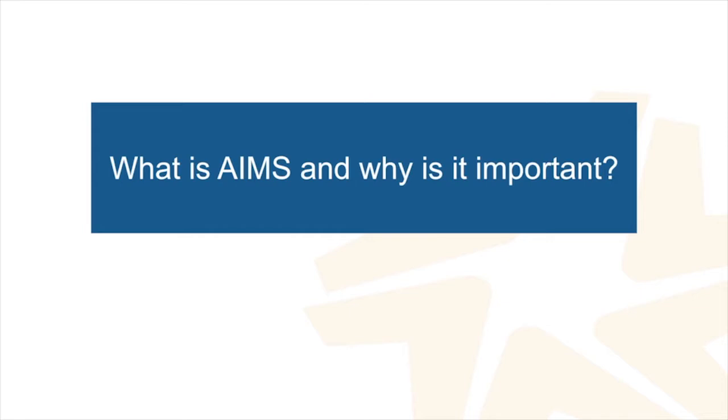First of all, what is AIMS and why is it important? Well, the Abnormal Involuntary Movement Scale, AIMS, is a rating scale that was designed in the 70s to measure involuntary movements known as tardive dyskinesia. TD is a disorder that sometimes develops as a side effect of long-term treatment with multiple medications, including neuroleptic medications. The AIMS test is used for two different purposes. One is to detect tardive dyskinesia, but also to follow the severity of a patient's TD over time.